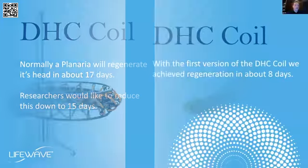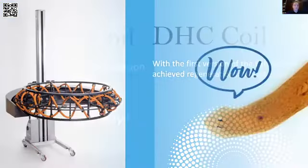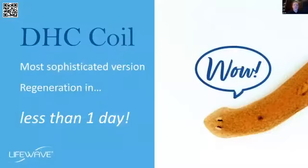Well, this technology that I just showed you, we were able to get the regeneration down to 8 days and then eventually under 1 day. So imagine that, being able to regenerate the head of a worm in less than 1 day. What if we could apply a technology like that to human beings? That's going to be, of course, our ultimate goal.